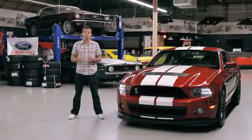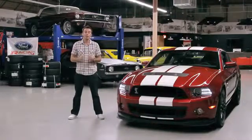And there's something more impressive than that, if you can believe it. This 662 horsepower Shelby doesn't get a gas guzzler tax. Now, Ford's made some rather lofty claims about this car. I think it's time we put them to the test.